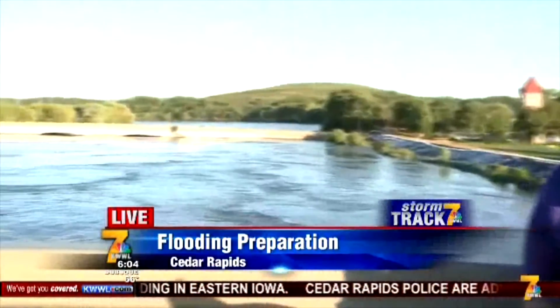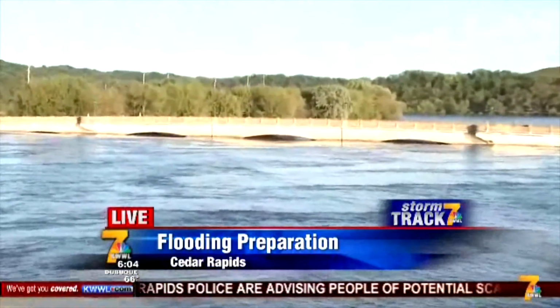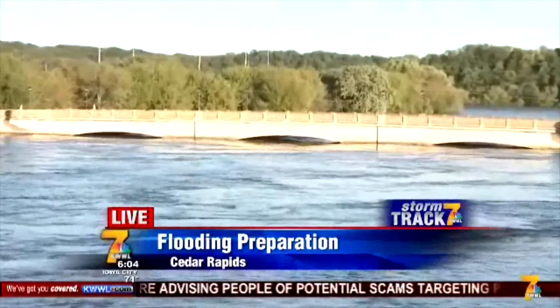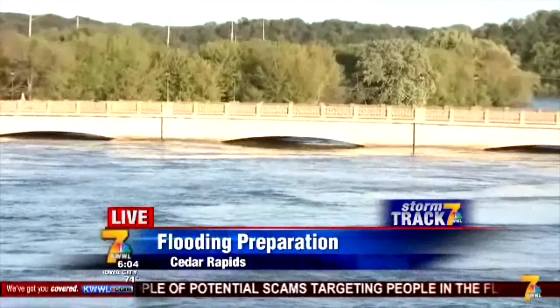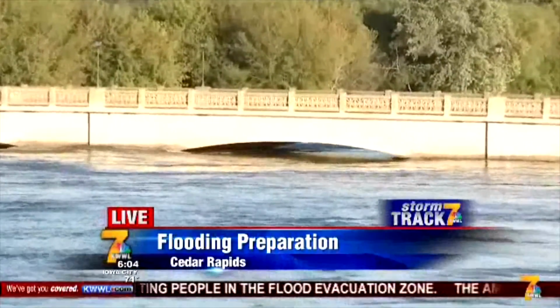And as this river continues to rise, once it gets up to 22.2 feet, so that's about a foot more to go, the water reaches the bottom of the 2nd Avenue bridge deck in downtown Cedar Rapids. Once we get to 22.5 feet, that water reaches the top of a levee along the 1st Street Southwest.